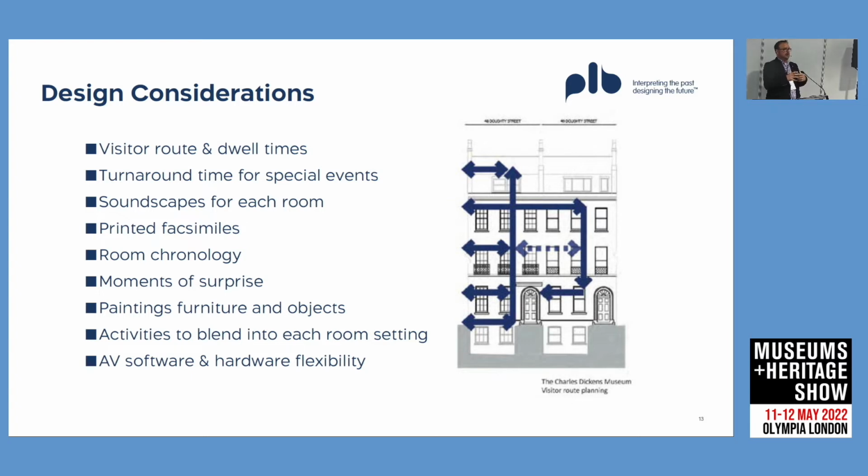We wanted this idea of bringing interpretation into printed facsimiles, so how we might use what was in the house to overlay it with interpretation, but quite subtly: tablecloths, the actual cooking pots, those sorts of things themselves, and how elements of surprise could bring things to life. So talking mirrors, talking portraits, those sorts of things.